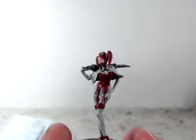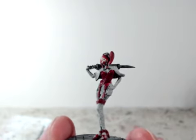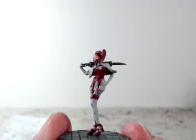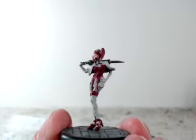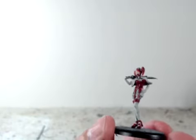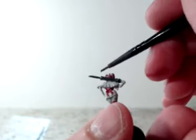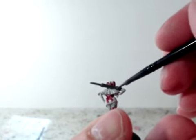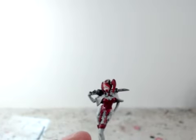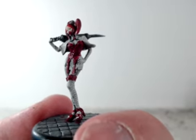Alright, red's still drying, but I can shade the syringe. Black and steel 09205, one part water to one part paint, making this into a wash. Carefully going over the metal. Okay. Lucked out and didn't hit the white, so let that dry completely. And I can get the next one. Alright.